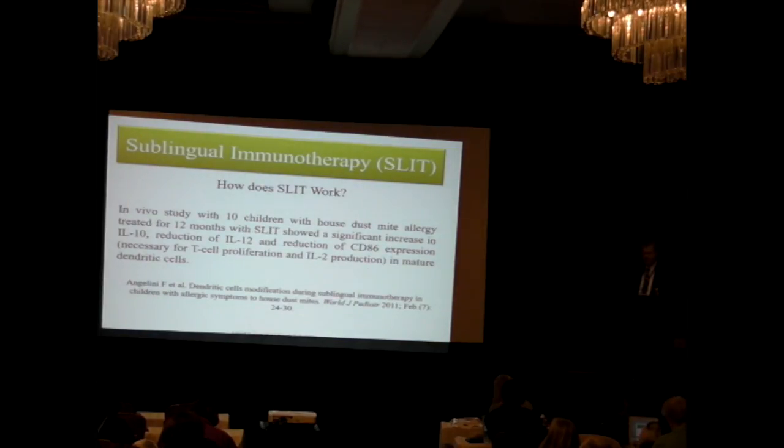There was one small study done here on children with dust mite allergy, gave them a dust mite allergen for 12 months, and they were measuring different cytokine and CD markers. And what they found is that there was an increase in IL-10, which is an anti-inflammatory cytokine, reduction of IL-12, which is a pro-inflammatory cytokine, and also reduction of CD86, which is necessary for T cells to proliferate, and it produces IL-2, and IL-2 is another pro-inflammatory cytokine.